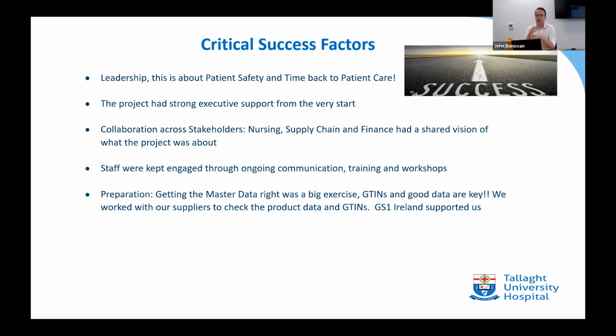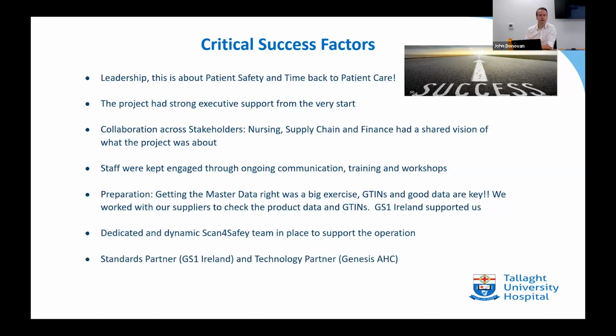And again, GS1 Ireland was always there to support wherever we went. As I said, the Scan4Safety team didn't exist 4 years ago. It was a new department, but now we've established ourselves as a standalone department. I suppose we've gone from a very small team to a slightly larger team, but it's dedicated, and people know the department now across the hospital. And they're two of our partners, GS1 and Genesis, fundamental in terms of everything we do.